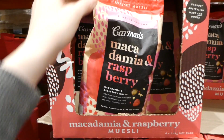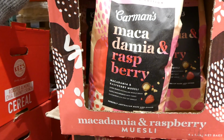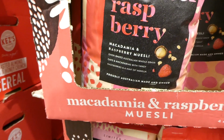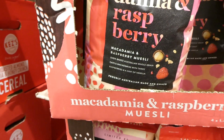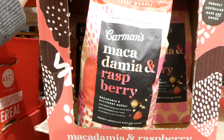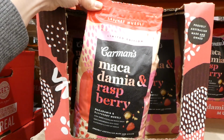Then there's, I'll just show you this one. This one is the macadamia and raspberry. So this is a muesli. It's got raspberry and a hint of vanilla, as well as oats, and it's $9.97 for the 1.4 kilos.